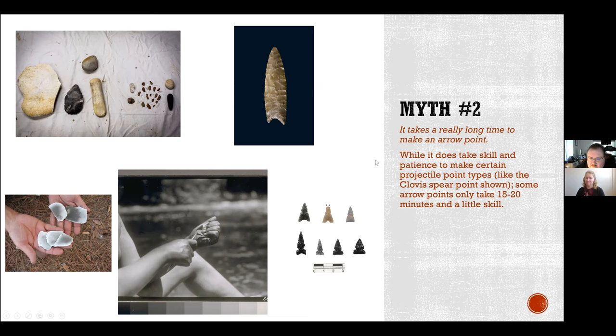So another question for y'all. What is this activity called here at the bottom in this picture? Anybody know? Anybody want to take a guess? I know there's at least one participant that was in my class, so you should know this. Nope, not carving.